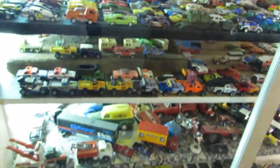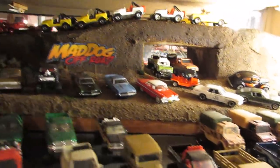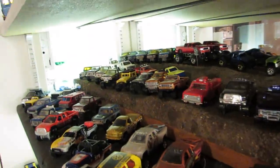I guess I could show you some of the different things I've been moving around here. I've cleaned out my Mad Dog Off-Road Park, and basically I have just customs. Well, I have some M2. It's not really off-road. I put some other stuff in there too. There's a Mustang, there's Christine. So it's not really 100% off-road park now. Just customs and real rider stuff, M2 stuff. Stuff that I really, really like.